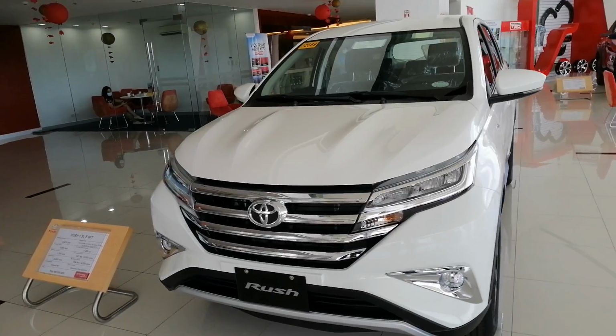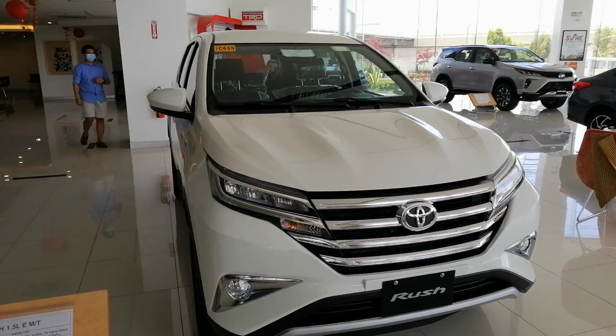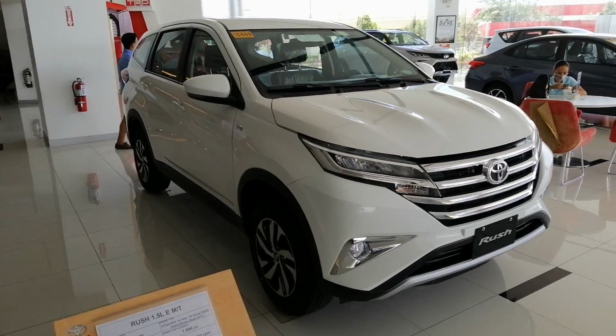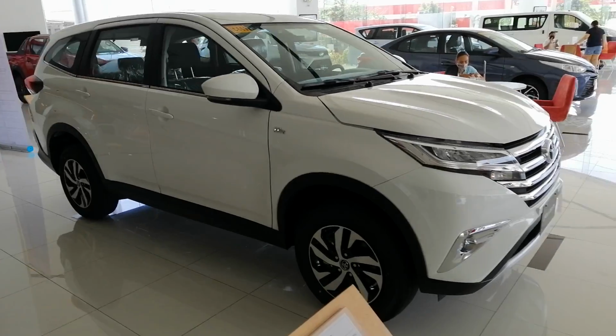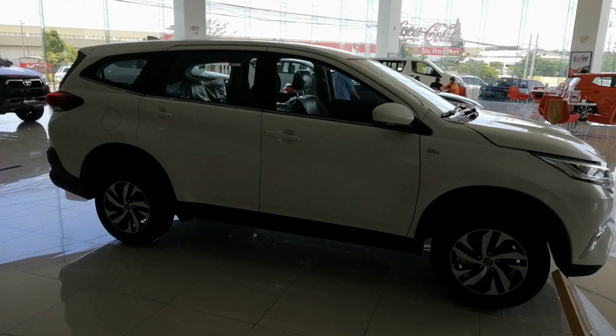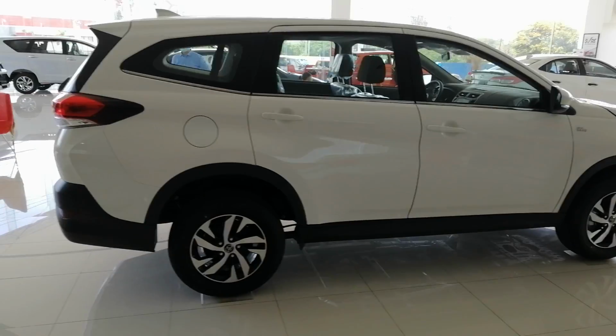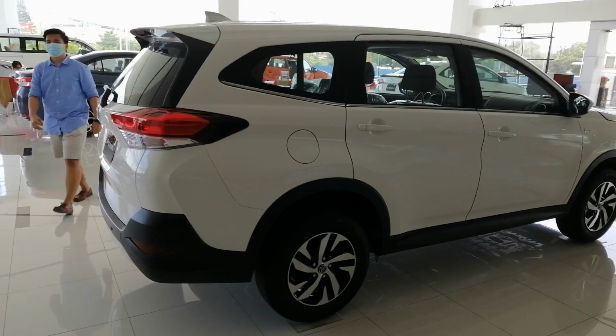And let's walk around first, so you get an idea what it's like as people are checking you out while they're walking around or driving around you. So it's sporty. Sorry for the backlight. Let me walk around and you get your spoiler in the back.